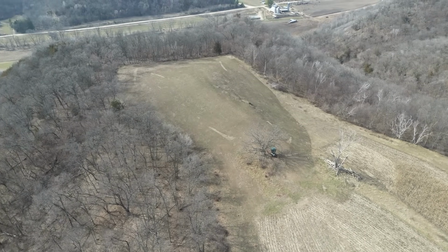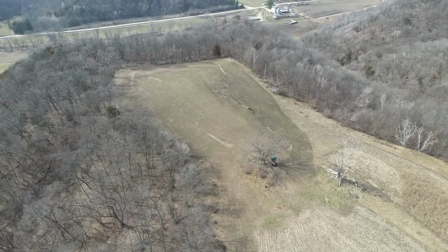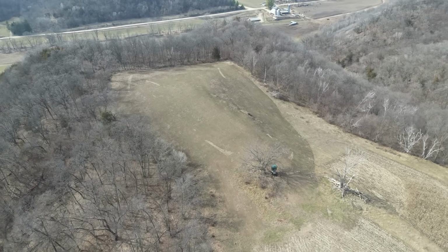And we'll do them both from here. These are pretty good sized plots. So I think we can put a lot of food here. Plenty of food that when the winter comes, there'll be a lot here for the deer to carry through the winter. Plenty of possible food source for the late season hunting too.